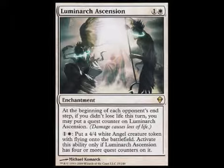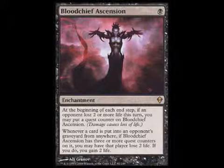You heard it here first. You probably didn't hear it here first. If you played Two-Headed Giant Zendikar at all, you almost certainly know about this card. But if you didn't, you do now. Don't even expect there to be consistency across cycles. I want to show you from the same cycle, Bloodchief Ascension, also a Zendikar rare.